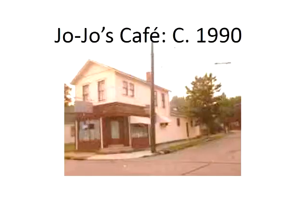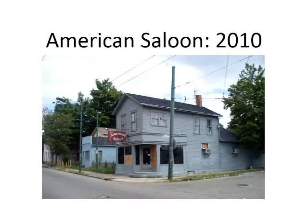After grocery stores, it was many things. After Prohibition was repealed, it became a neighborhood tavern called JoJo's Cafe, and it remained JoJo's until the 90s. This picture is from 1990. It was sold to somebody who changed the name to the American Saloon, and it was operated until 2009 as American Saloon. And one of the things that they did was no maintenance.